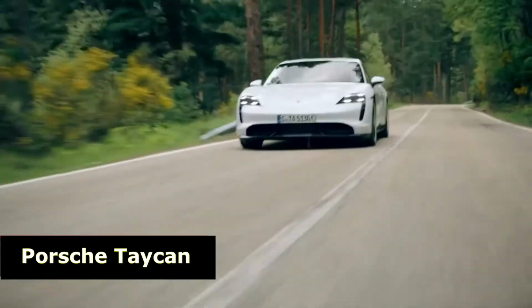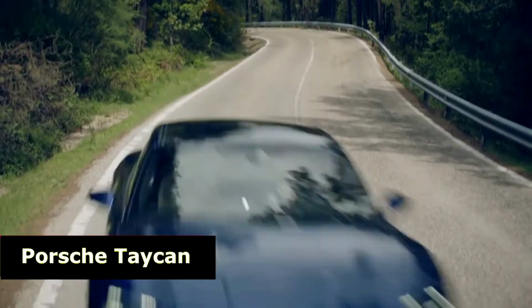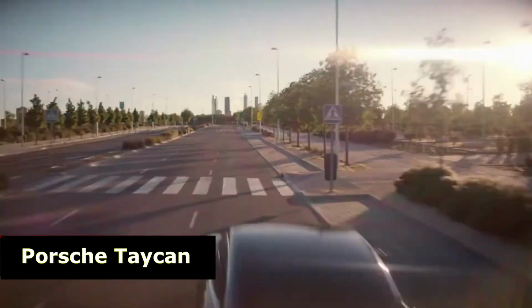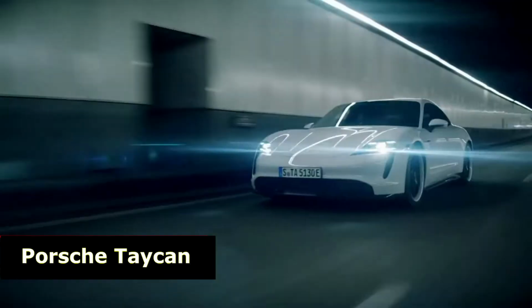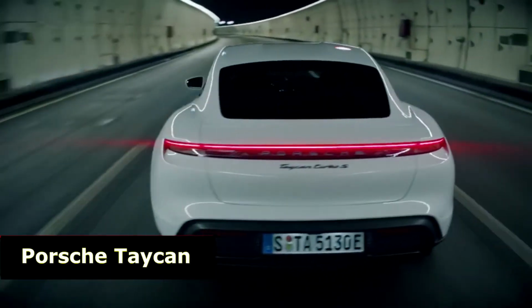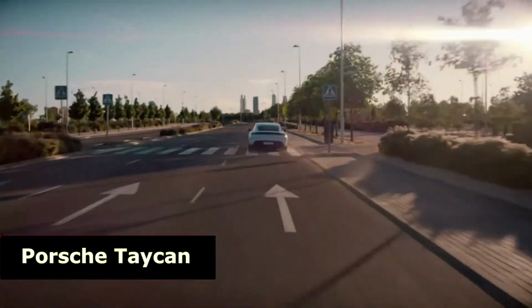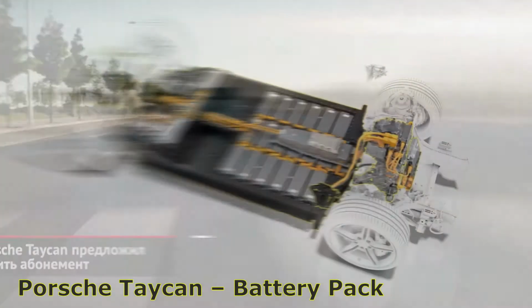Power is derived from a 1,389-pound 93.4 kilowatt-hour battery pack mounted on the passenger compartment floor. Electric motors on the front and rear axles give the electric Porsche all-wheel drive. The rear axle gets a 2-speed transmission with the first gear prioritizing acceleration from a standing start. In contrast, the second taller gear is on board for efficiency and power at high speeds.